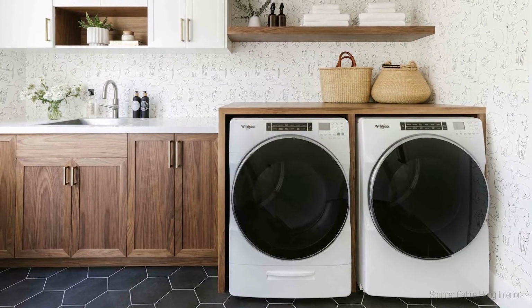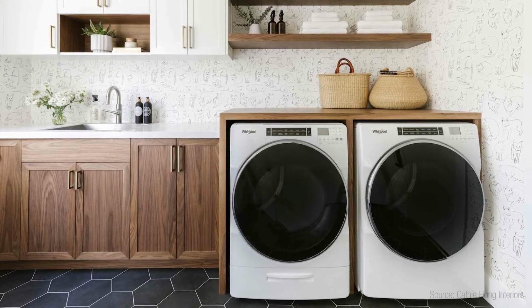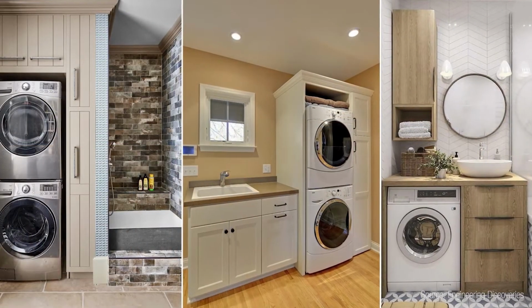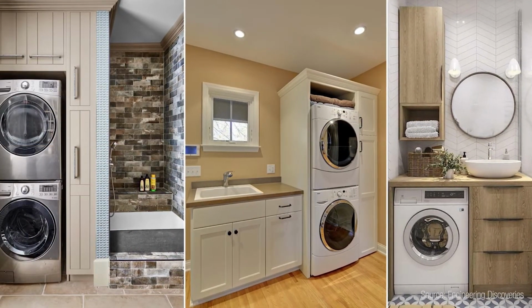With a little bit of planning, it's easy to create an efficient and effective laundry room that meets all of your needs. By following these simple tips, you can make the most of even the smallest laundry room.